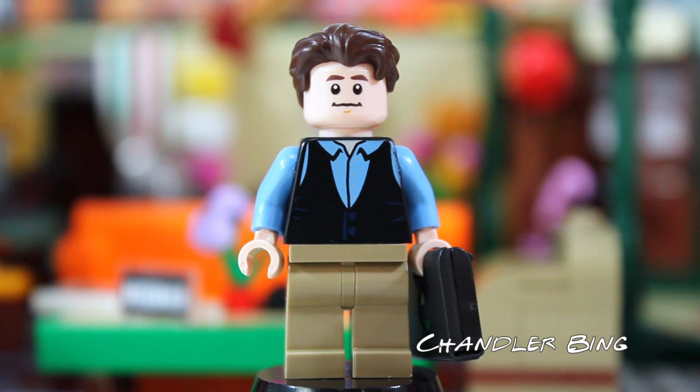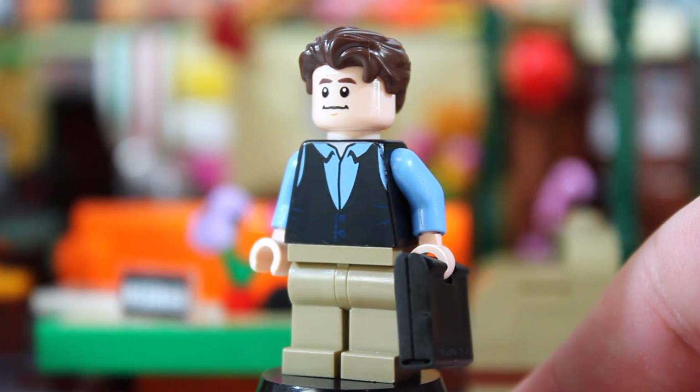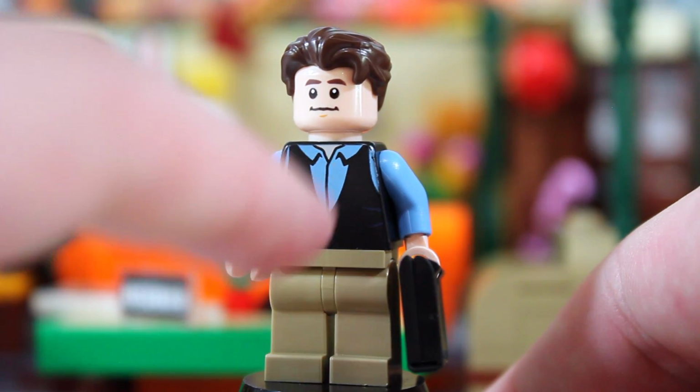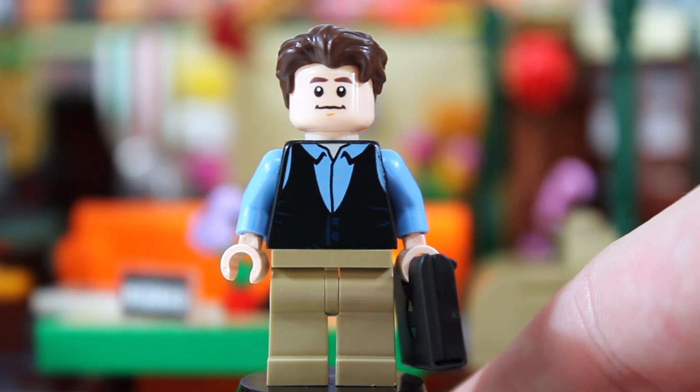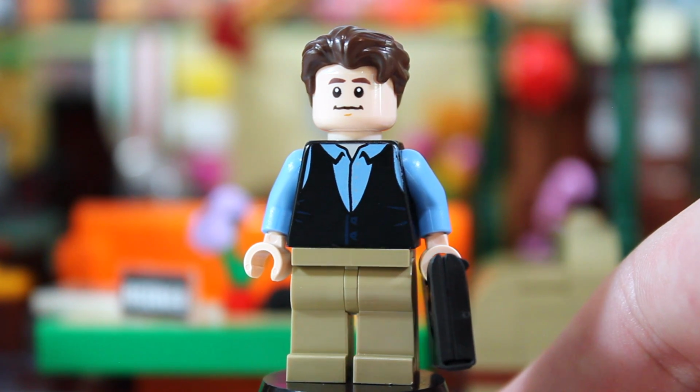He is pretty basic, I think, but the print job on him is pretty dang good and just looks a lot like him. He's wearing his vest that has the torso print for the light blue undershirt, which actually looks pretty nice. Usually printing on black makes it look a lot duller than it should be, but this is nice and vibrant, just like the sleeves, which is pretty good.